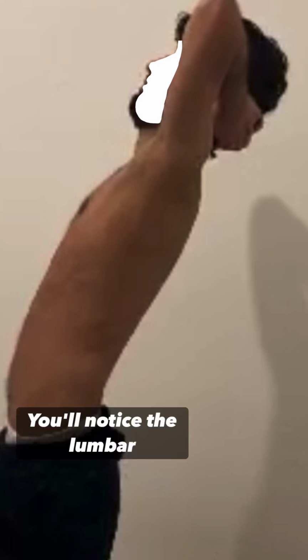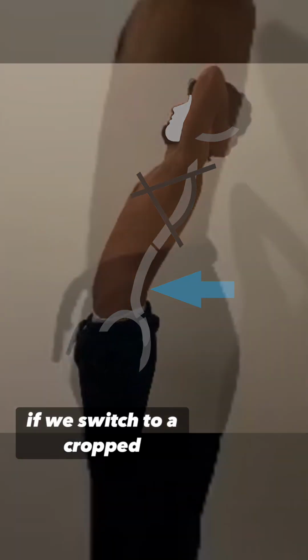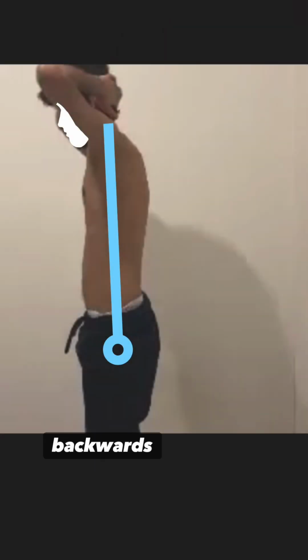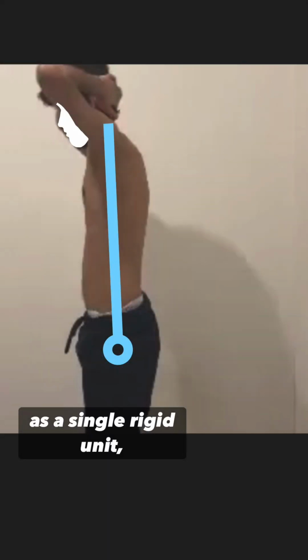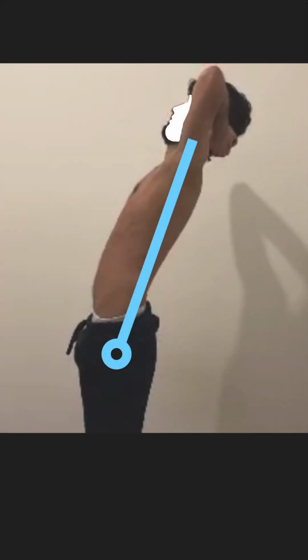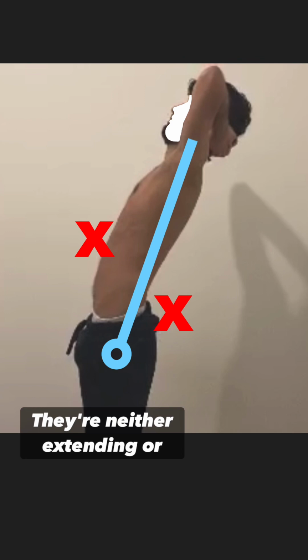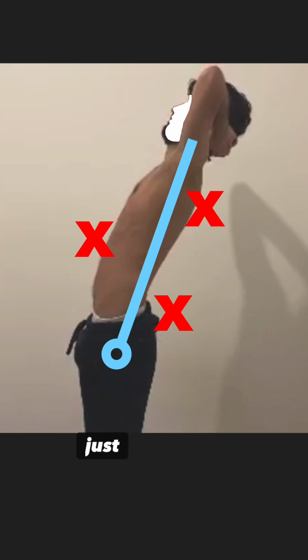You'll notice the lumbar extension is also maintained, but if we switch to a cropped version of the video, there is almost no extra extension capacity going on. They're moving basically solely from the hips, driving the body backwards as a single rigid unit, as opposed to moving sequentially through a flexible spine. Meaning, probably, that though the lumbars are technically in an extended position, they're neither extending or flexing, just stuck.